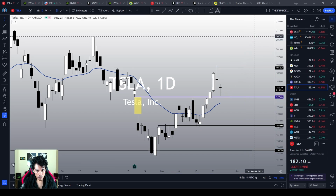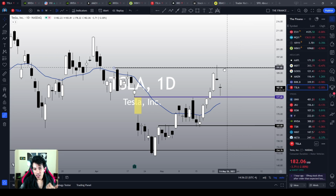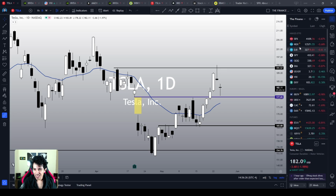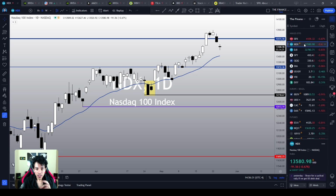The main challenge over here is, of course, this resistance area over here, mid and long term speaking, and the indices. The indices must do a proper reaction, and then Tesla is going to fly very high like a rocket.